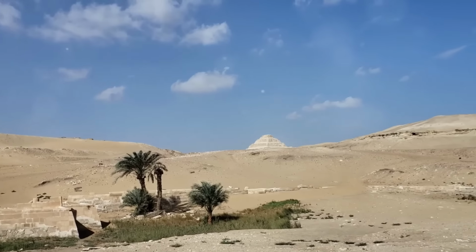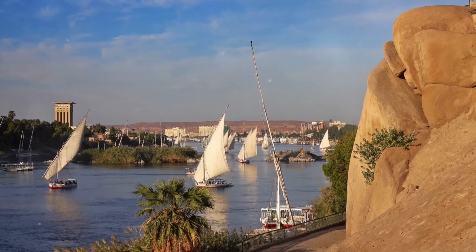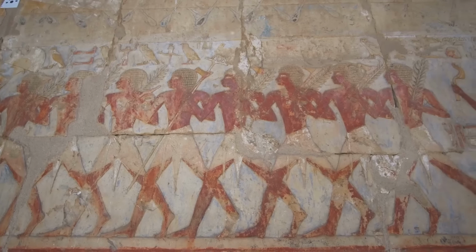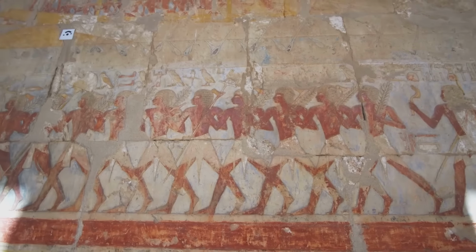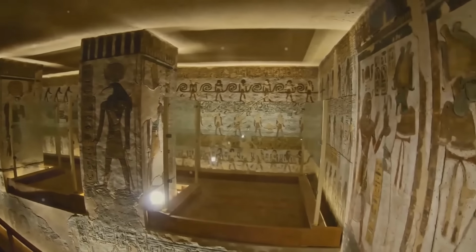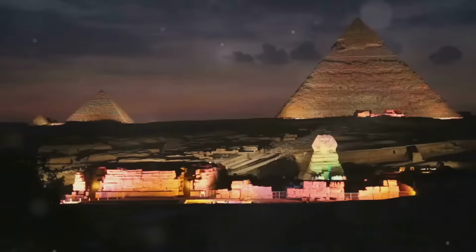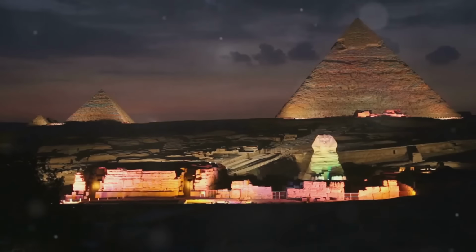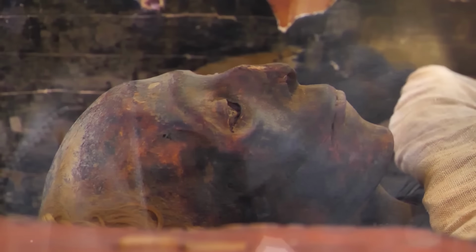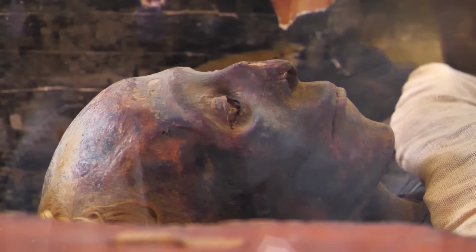The hot desert sun beats down on the land. The Nile River flows serenely, its banks teeming with life. Amidst this vibrant backdrop, a death has occurred, casting a somber shadow over the community. Yet there is no despair, only a quiet acceptance of the next stage of existence. For the Egyptians, death was simply a transition, a doorway to another realm. And to navigate this passage successfully, one needed the proper preparation, mummification.